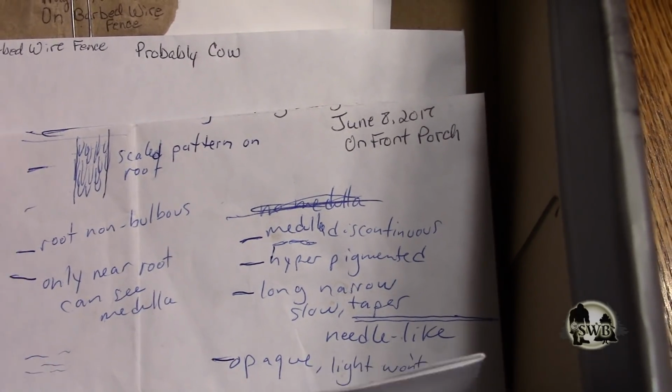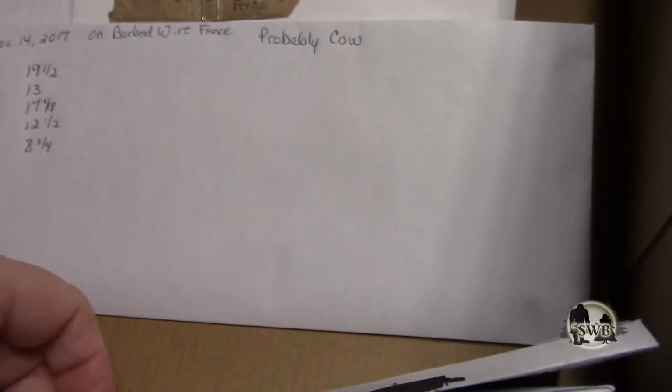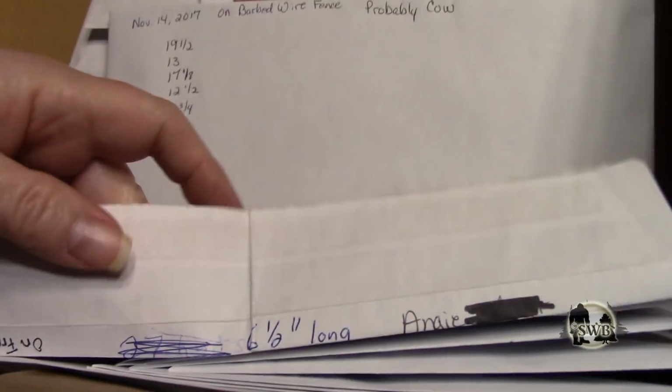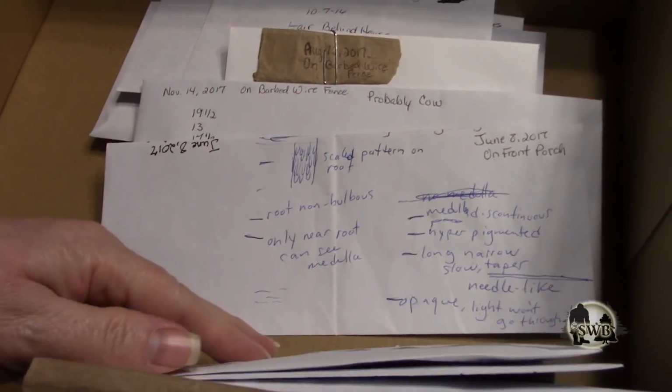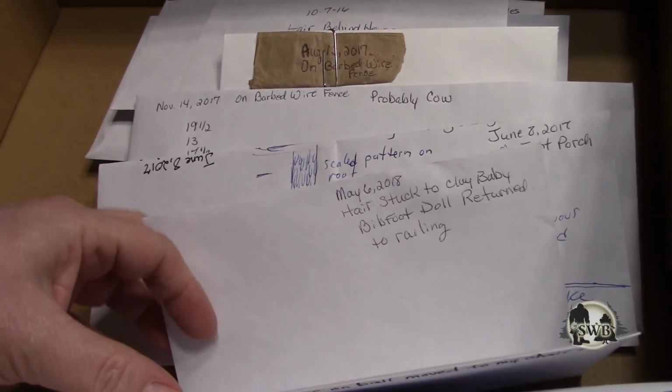June 8th, 2017, on the front porch there was a big black hair, long. Don't know how it would have gotten on the front porch. It's coarse, and that was a really good sample.